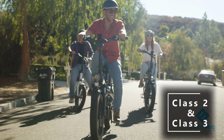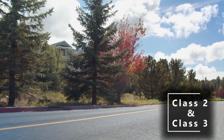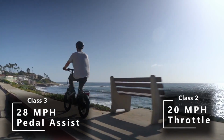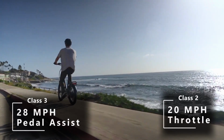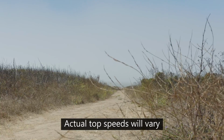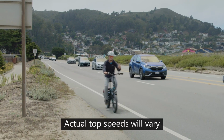Both bikes list Class 2 and Class 3 capabilities, a 20 mile per hour Class 2 speed for throttle only, and 28 miles per hour Class 3 speed for motor assistance while pedaling. However, these top speeds will vary depending on terrain, battery power, and of course how much weight you have on the bike, so keep that in mind.